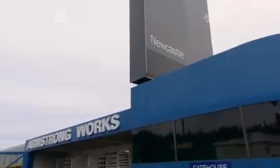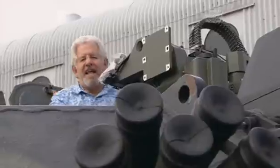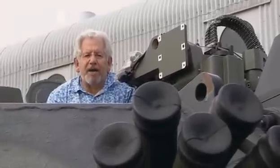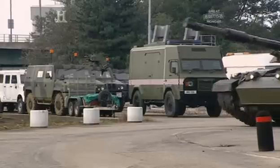Today, business parks have replaced Armstrong's mile-long works, but one factory carries on his legacy. They make tanks here like this Challenger 2, right on the site of Armstrong's old works. Drive on, drive on!